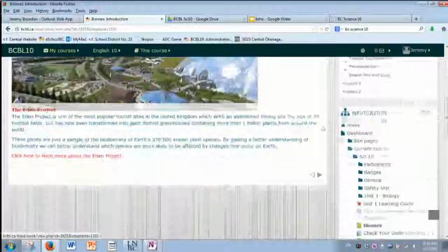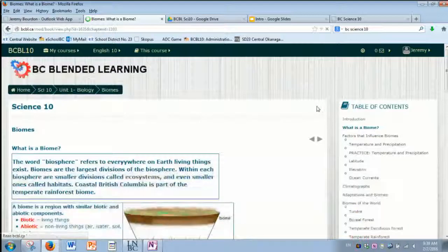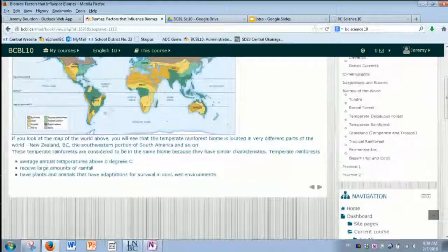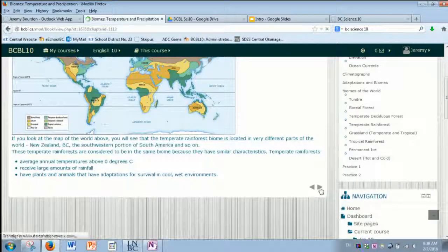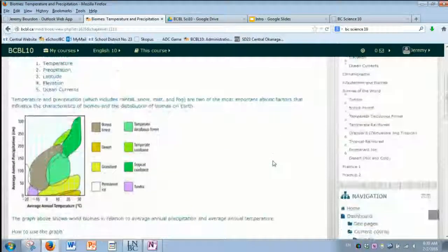I don't know why I went back a page. Maybe it was something I said. All right, let's try this again. Maybe I clicked the wrong one. There we go. So factors that influence biomes, gives you the map, talks a little bit about it. It looks like a textbook. So think of this as being able to just flip through the textbook pages.